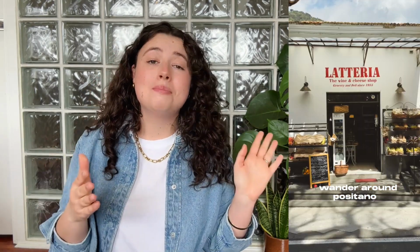My one tip here is it can get quite crowded downtown, so head further up the main road for a little bit of relief, and on your way stop at Collina Positano Bakery. This is a gelato shop and bakery, and they serve up the infamous gelato in those Amalfi lemons.